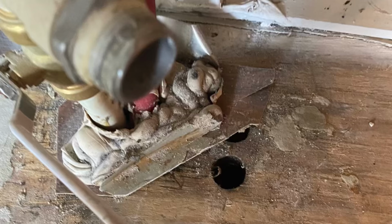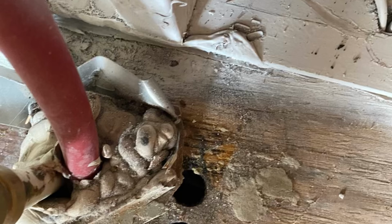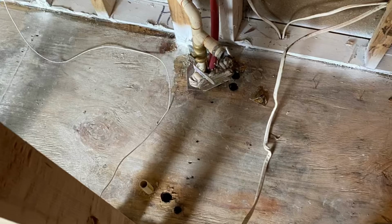This is where the water heater was, so I had to decide which holes get to be kept open, which are closed. So I left them open until we had the water heater reinstalled, because I don't want any critters coming up through the floor. So it was quite an experience.